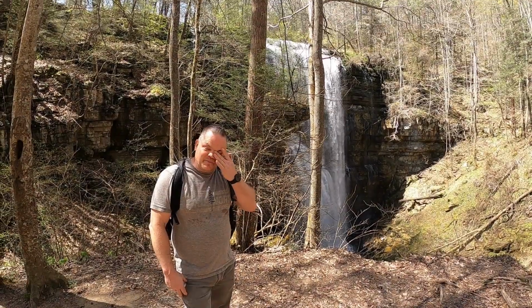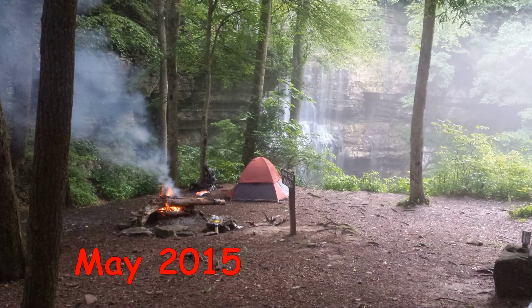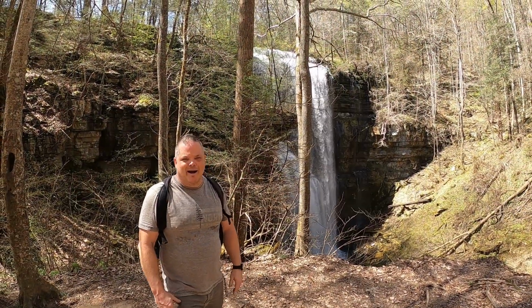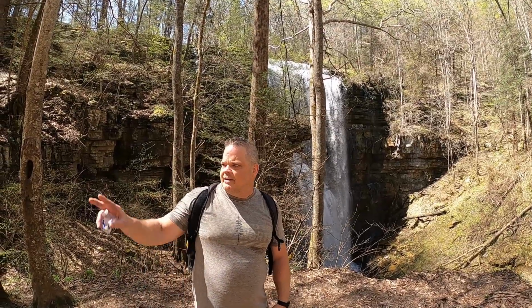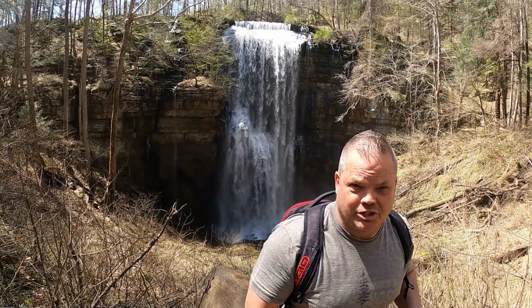The very first time that we visited Virgin Falls, we camped right here. This is where our tent set, and of course has a waterfall right behind us. But you can no longer camp here. The camping area is up on the hill over here. This is White County. There are a lot of sinkholes here in White County. As you can see, this waterfall just disappears into a big old sinkhole behind me.